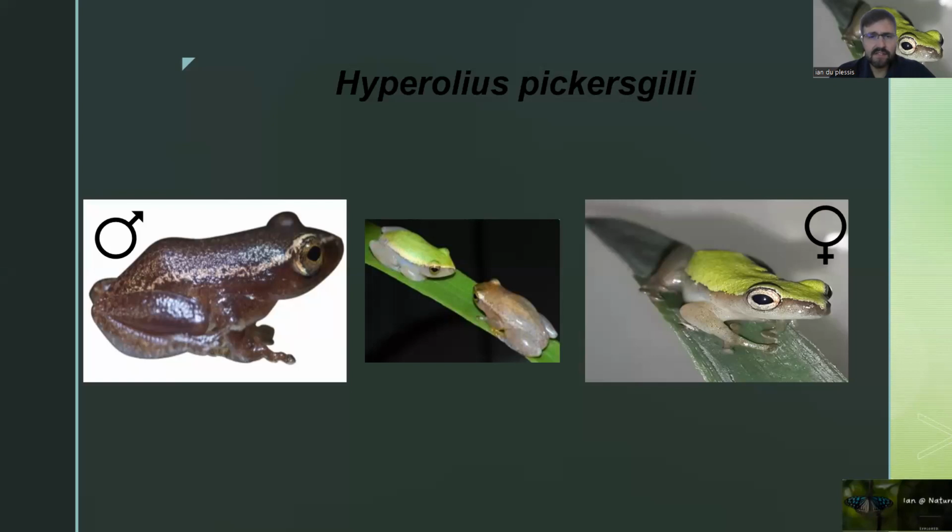Well, it is classified as endangered at this moment, but previously it was classified as critically endangered, potentially at the point of extinction. Between 2000 and 2011-12, there were 9 known sites where we could find populations of the Pickergill's reed frog. With hard work and dedication, today there are 48 known sites, potentially many more we still need to discover. Because it's an endemic species, the climate requirements are very unique and adapted to the KwaZulu-Natal province of South Africa.